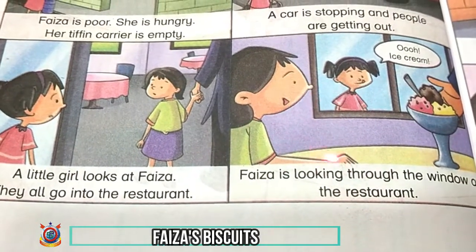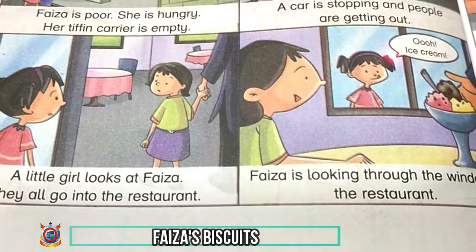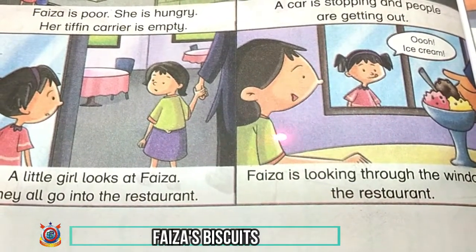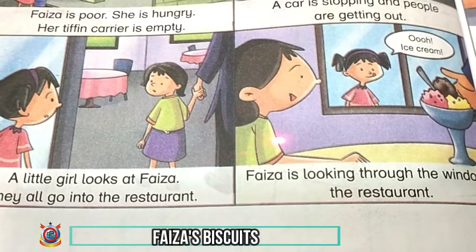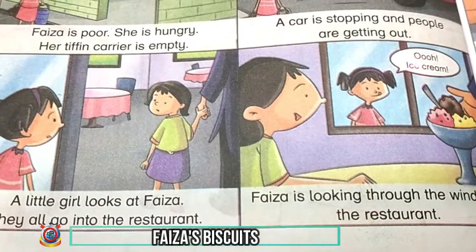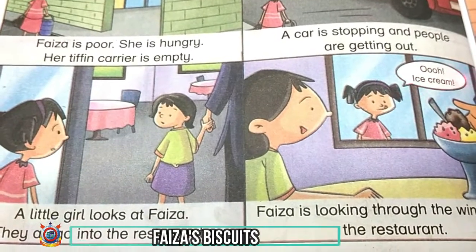Now people are inside the restaurant, and this picture is taken from the inside of the restaurant. Now you can see that Faiza is outside the restaurant. So this is that little girl. And Faiza wants to eat ice cream. Oh, ice cream.